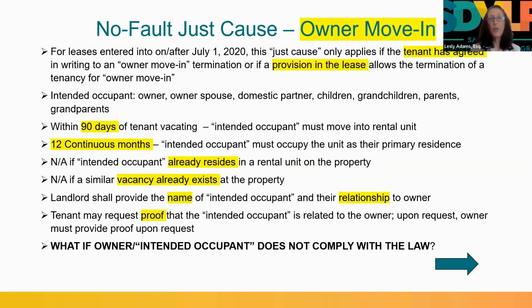In the past, there was no requirement that an intended occupant move in. There was no requirement that they remained. And in some cases, landlords were able to use a quote unquote owner move-in, no fault just cause, and then actually no owner or relation of the owner moved in, and the owner increased the rent and re-rented the place with maybe a new paint job.